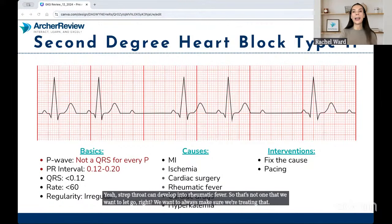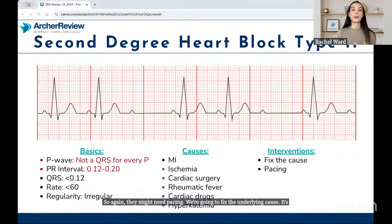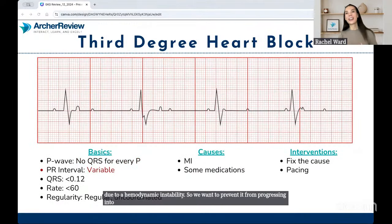So again, they might need pacing. We're going to fix the underlying cause. It's most likely due to a hemodynamic instability. So we want to prevent it from progressing into third degree heart block.